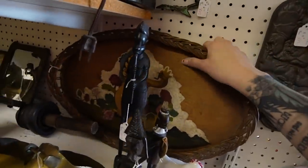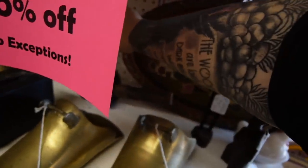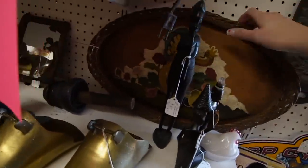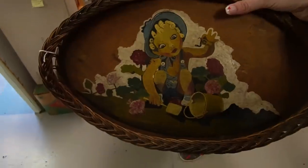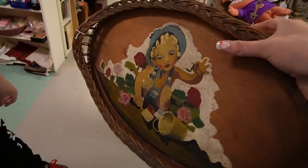This is really neat. Look at this. I should probably see how much it is before I try pulling that out. How much is it? $17 and 20% off. It's a little child playing with worms. Look at this. Is she trying to eat that? Yeah, they're gonna eat the worm, I think.